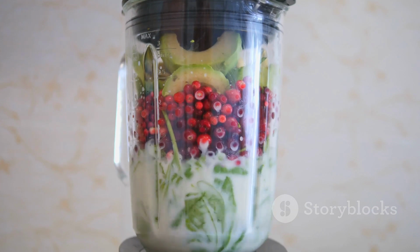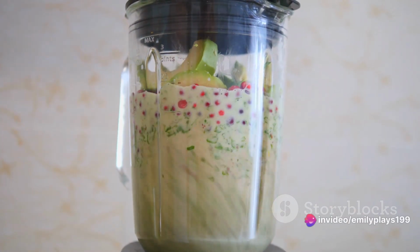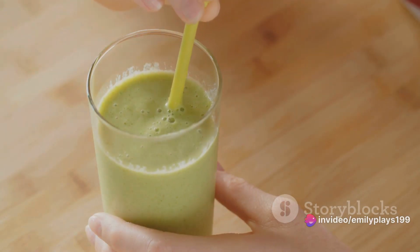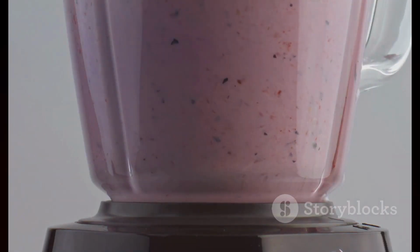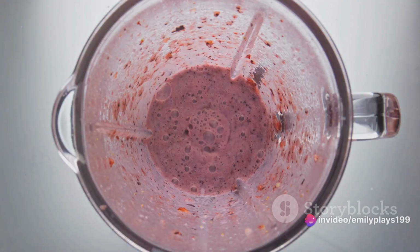Plus, the healthy fats from the avocado and chia seeds will keep you feeling full for longer, making this smoothie a perfect meal replacement or snack. Voila! Your Green Goddess smoothie is ready to be enjoyed. Who knew healthy could taste so good? So, there you have it. 2 easy, delicious, and nutritious smoothie recipes.